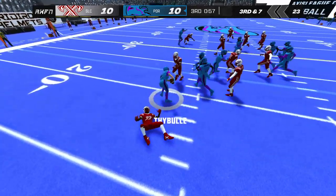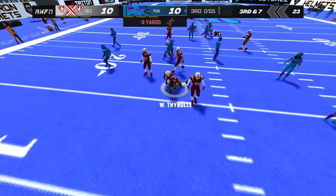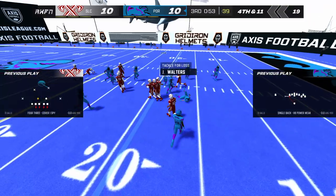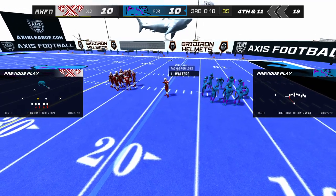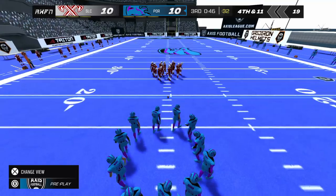Number 41 takes the carry. That'll bring up fourth down. That's a smart play call. You were in a bad position on third down. Take a few yards and live to fight another day.